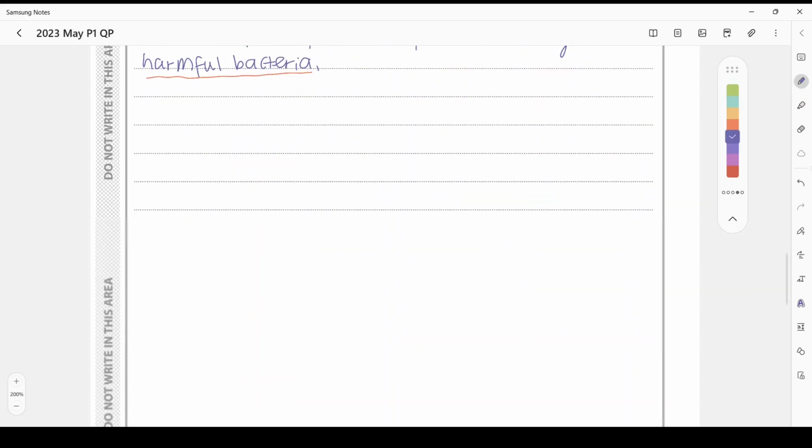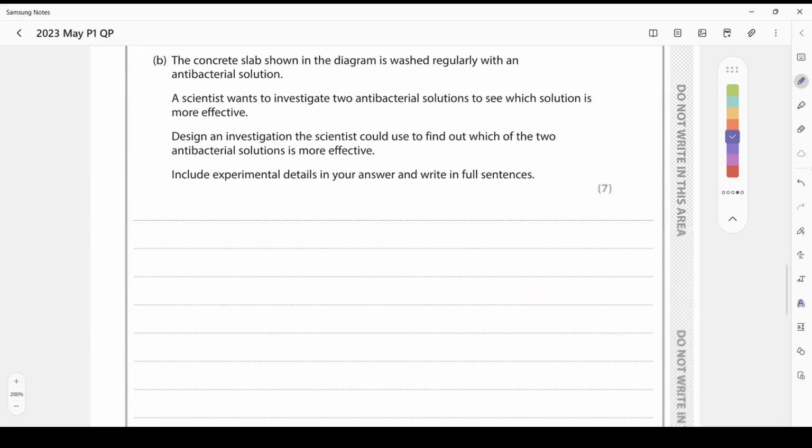All right, let's move on to part B. The concrete slab shown in the diagram is washed regularly with an antibacterial solution. A scientist wants to investigate two antibacterial solutions to see which solution is more effective. Design an investigation the scientist could use to find out which of the two antibacterial solutions is more effective. Include experimental details in your answer and write in full sentences.